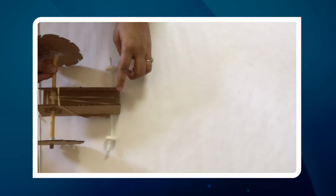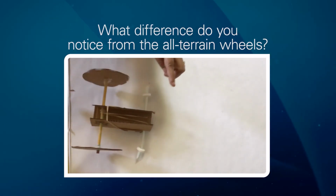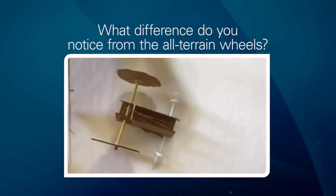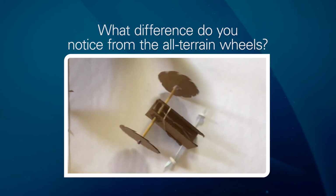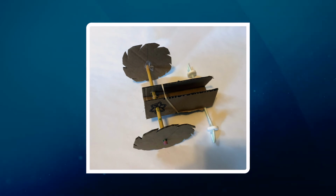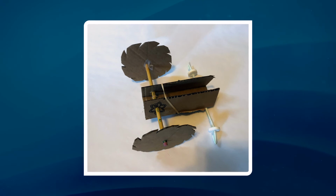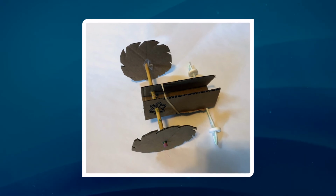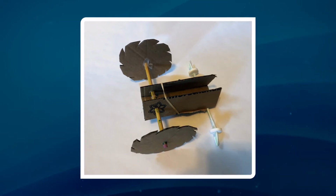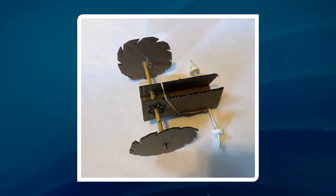We can change the design of the wheels to all-terrain. What differences do you notice? The all-terrain wheels are moving the rover further than the wheels shaped in a circle. It is time for you to make predictions about what would happen if changes were made to a variable. What would happen if you change the material of the wheels or the body? What will happen if you change the size or measurement of the wheels? Good luck making your designs!